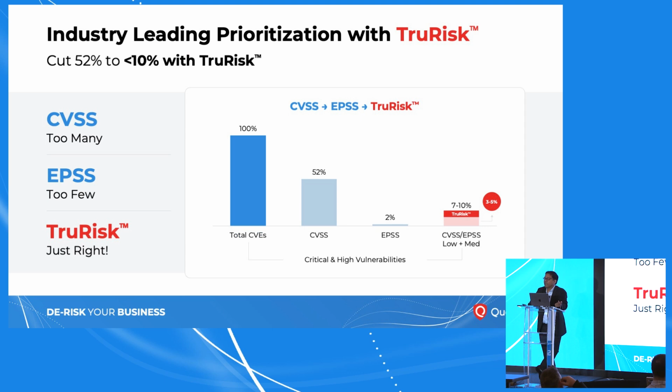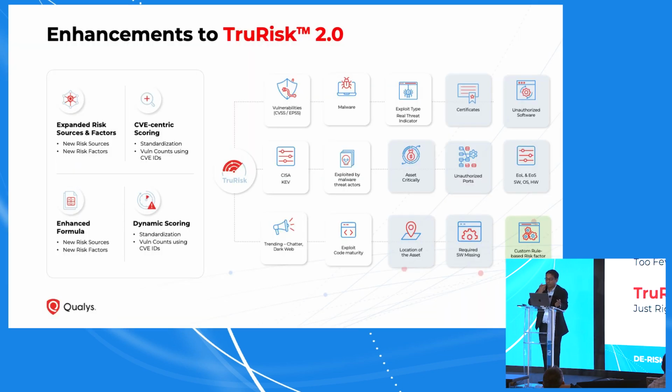As a result, CVSS treats 52% of its vulnerabilities as high or critical. So every other vulnerability that CVSS scores is a high or a critical. In the case of EPSS, the problem is too few: less than 2% of vulnerabilities that EPSS scores are high or critical. What we wanted to get is the best of both. We wanted to be just right. And that's what TrueRisk does. It cuts from 52% to less than 10% of your vulnerabilities that we really think you should be prioritizing.